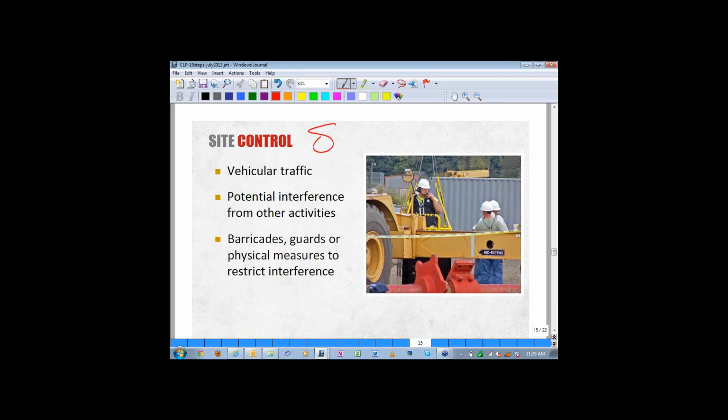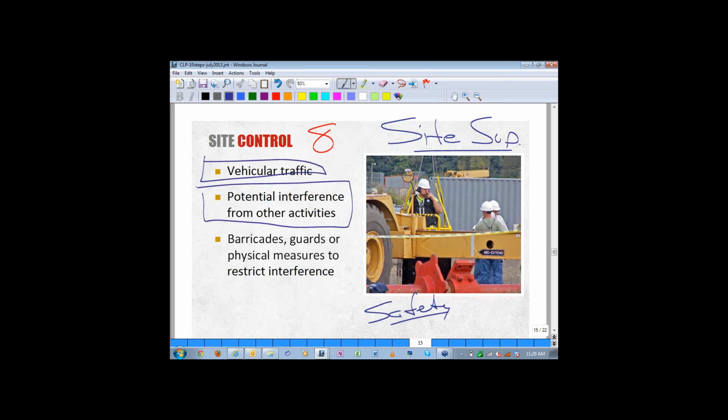Let's take a look at number 8. Site control, and this is where that safety director and safety supervisor we talked about, and the site supervisor, would be assisting, and or the safety folks, or some combination thereof. It covers vehicular traffic around our lifting activity, and potential interference from ongoing plant or site operations. It may require barricading, guards, and or some other physical measure that would restrict interference. So site control is important.